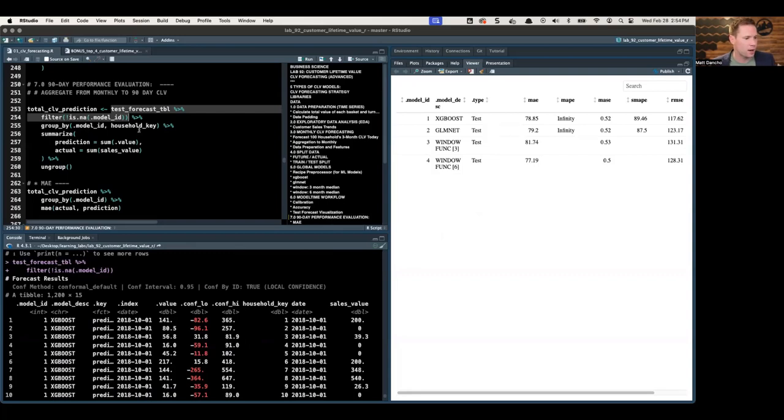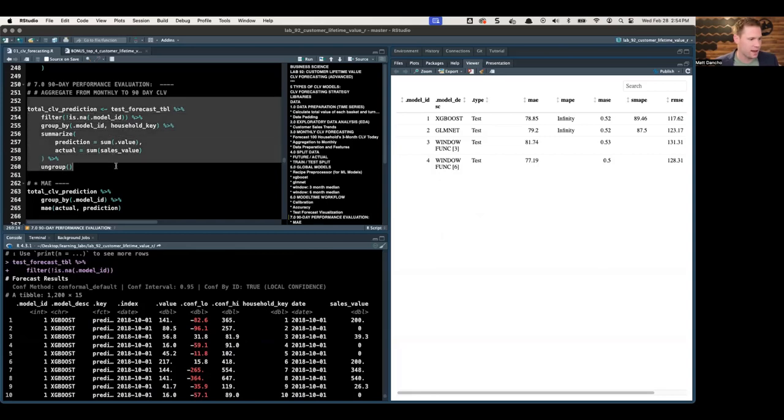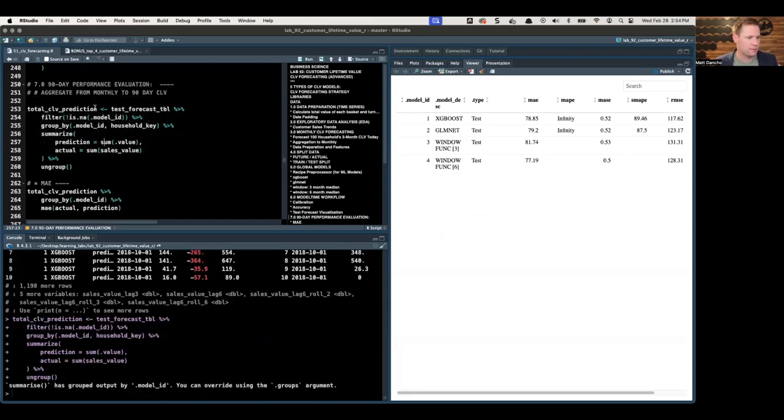We're going to group by model ID and household key, and then we're going to summarize. It's just basically going to add up those 3 months of data. So it's going to add all that stuff up, and we're going to save that as this total customer lifetime value prediction.